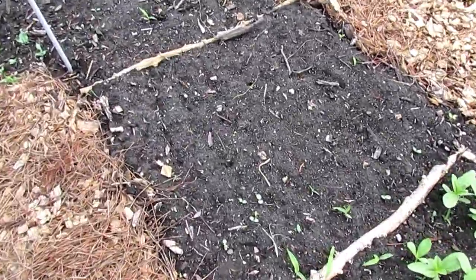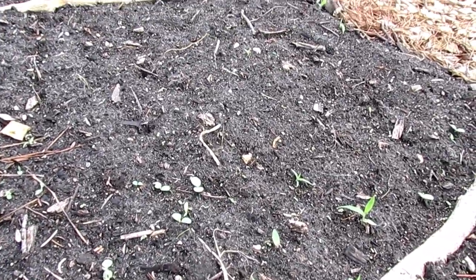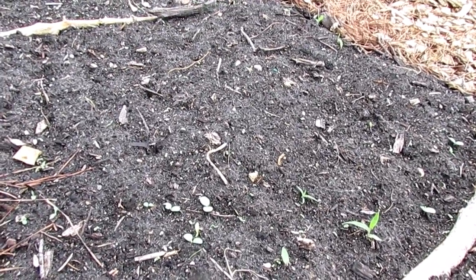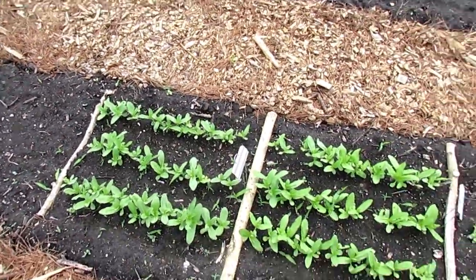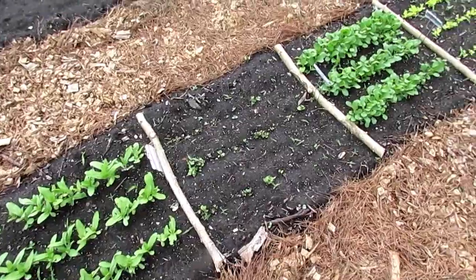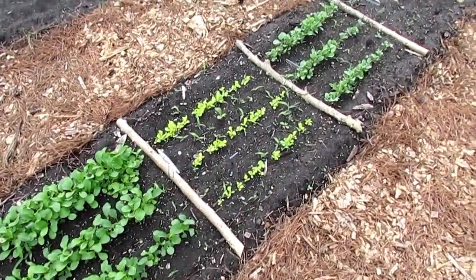And I'm trying my best to get some celery to sprout. I don't know. Trying. But now all I have to do is plop these up and transplant them out in the garden. They're doing much better in here than they were up in the greenhouse.